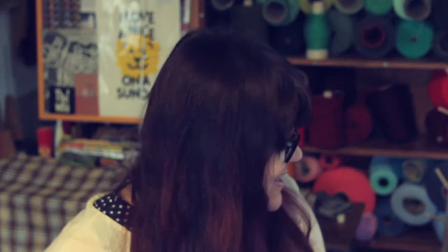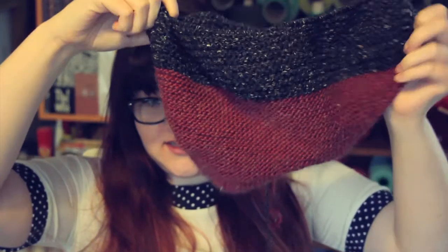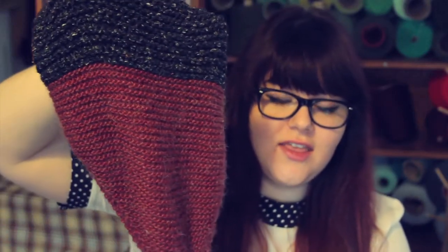Next thing I'm working on is a knit along, and I'll put the username of the lady on Ravelry and on Instagram. I'll put that somewhere here, maybe? No, this side probably. It's a 2-color triangle scarf shawl thing. The pattern was free and I've gotten pretty far with it already.